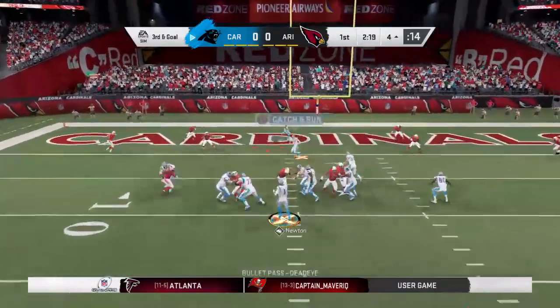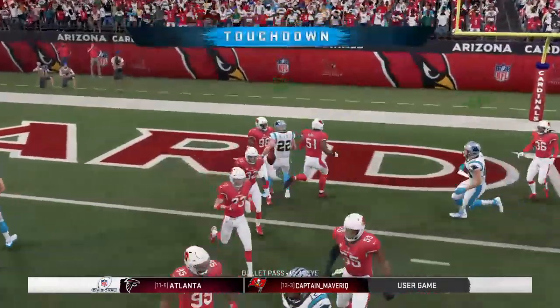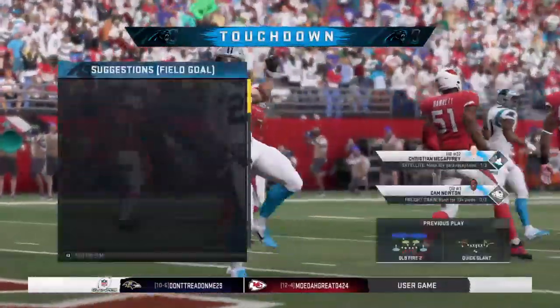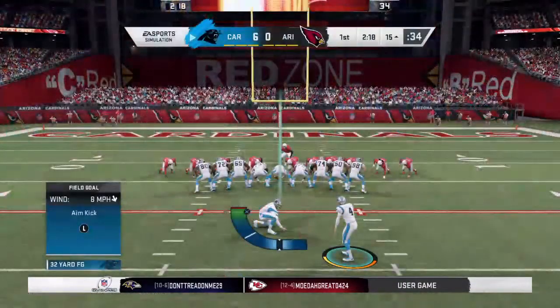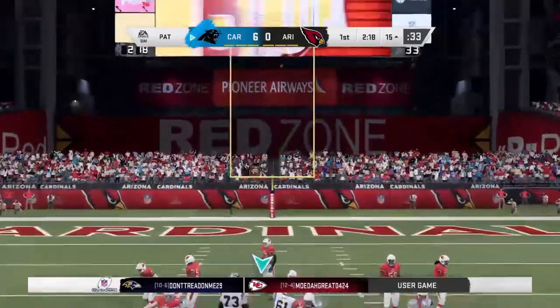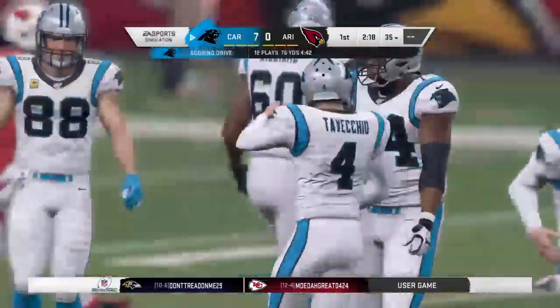Now Newton on third and goal. And he'll take this into the end zone. Touchdown, Carolina. From 4 yards out. And the Panthers take it right down and score on the opening drive. Tavecchio good on the extra point.